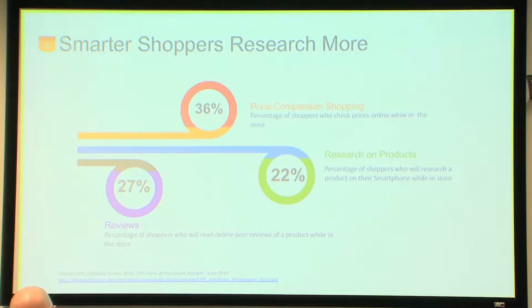Next slide, please. How many of you have been in a store and looked on your phone to comparison shop? Yeah, me too. I do it all the time. 36%, I think that number is actually low. I think it's probably closer to 50%. Most people do check online when they're in a store. 22% of shoppers will research a product on their smartphone while in the store.